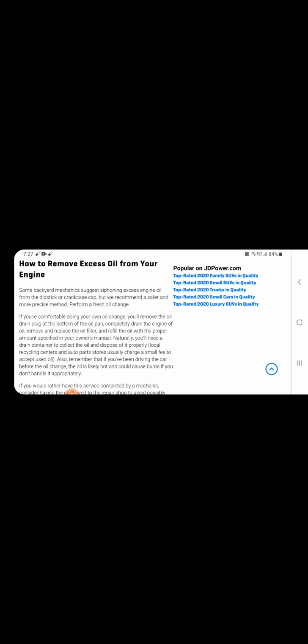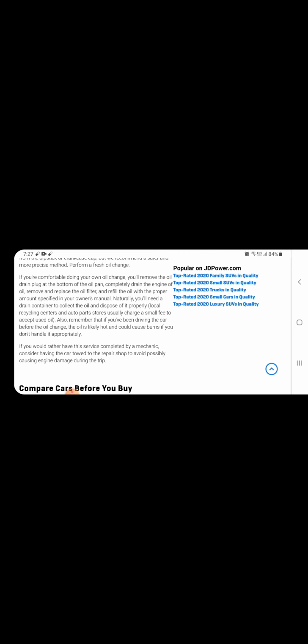Some backyard mechanics suggest siphoning excess engine oil from the dipstick or crankcase cap. But we recommend a safer and more precise method. Perform a fresh oil change. If you are comfortable doing your own oil change, you will remove the oil drain plug at the bottom of the oil pan, completely drain the engine of oil, replace the oil filter, and refill the oil with the proper amount specified in your owner's manual. Naturally, you will need a drain container to collect the oil and dispose of it properly.